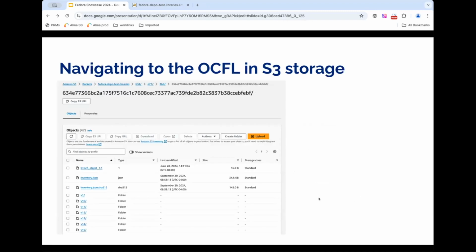So just really quickly, I'll show what I was talking about. Once you calculate the hash, in my case, I can go into S3, navigate to the bucket, and drill down through the path. I can see the OCFL object in storage, which makes me really happy, so that I can validate, yes, things are working. I can go find the thing that I'm looking for.